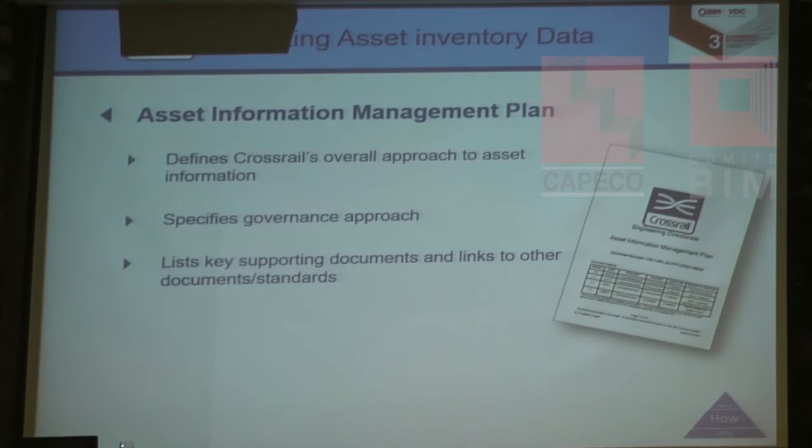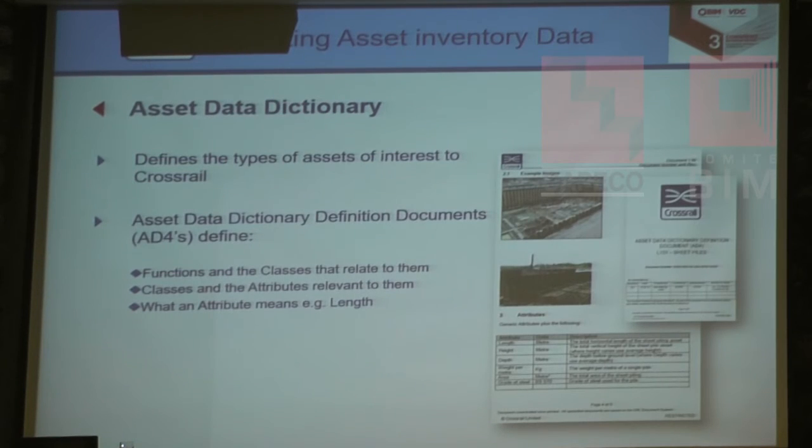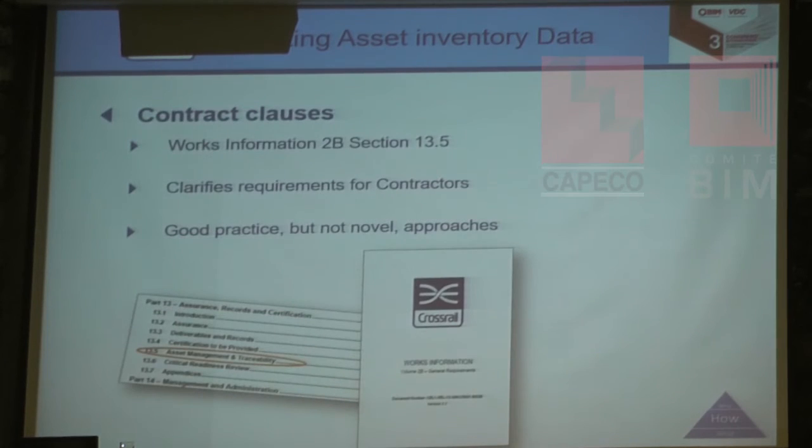And creating that asset information, which is vital for the future operation of the railway, you need to have a plan for that, because we needed to recognise that there were very many inconsistencies in defining assets. So we created our own asset data dictionary that enabled everybody to understand what we meant by a railway sleeper, or these. Is that a bottle? Is that a container? Is it a mug? Different people, different interpretations. And as a client, you need to define that precisely.